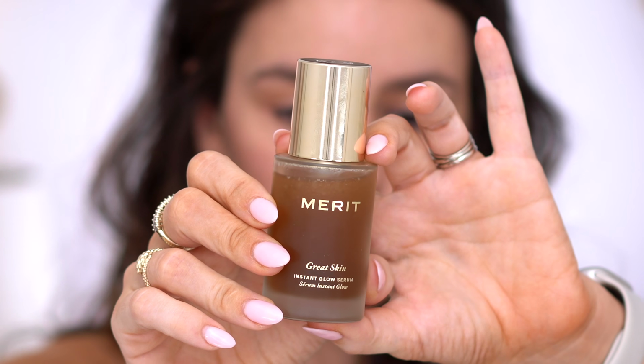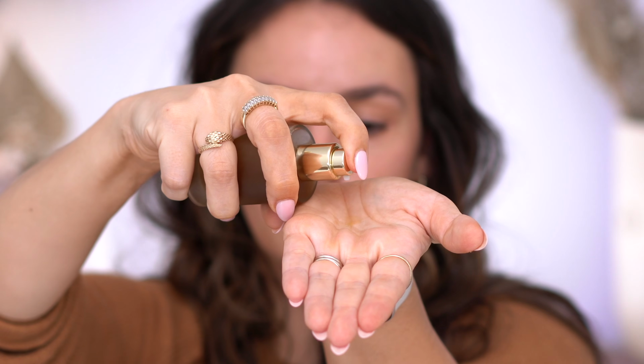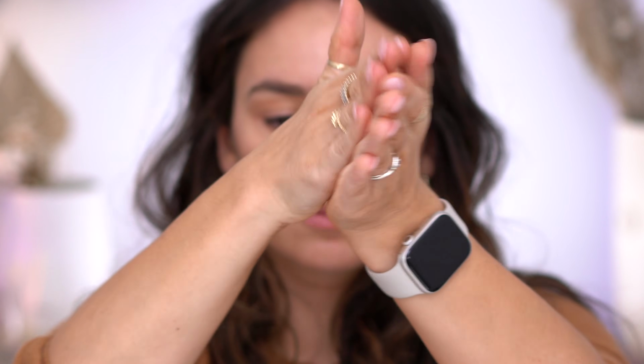I am going to start with primer. I have two that I have used almost every single time. First one is this Merit Great Skin Instant Glow Serum. This is separated, but you shake it and then it becomes this absolutely gorgeous serumy oil that isn't sticky. It gives a glow. It gives a lot of hydration. And I find that it works so well under any of my foundations. It's pretty much a no-brainer.